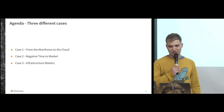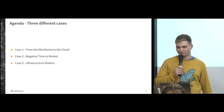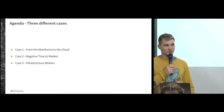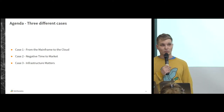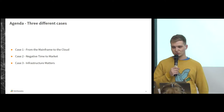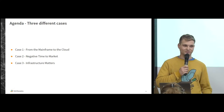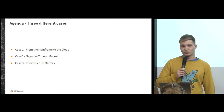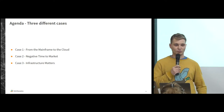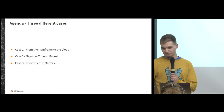I've chosen three different cases. All of them are obviously different, and each of them had its own degree of adoption of DevOps practices. And some of them were pretty advanced in terms of DevOps. But in each case, we were able to reduce TTM. I don't want to speak a lot about tools. The next presentation will be more technical, but I would like to roughly give a kind of historical overview, telling which problems we faced, how we solved them, and how it was improving over time.